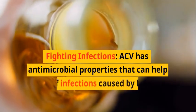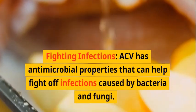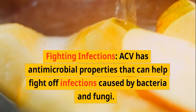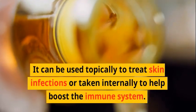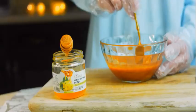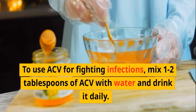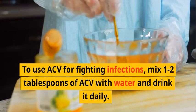Fighting infections. ACV has antimicrobial properties that can help fight off infections caused by bacteria and fungi. It can be used topically to treat skin infections or taken internally to help boost the immune system. To use ACV for fighting infections, mix 1 to 2 tablespoons of ACV with water and drink it daily.